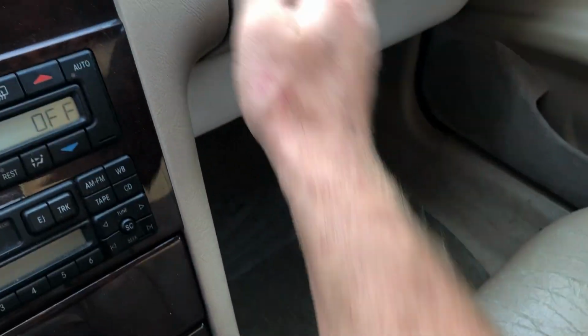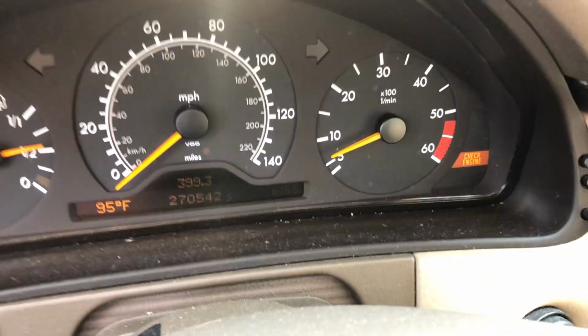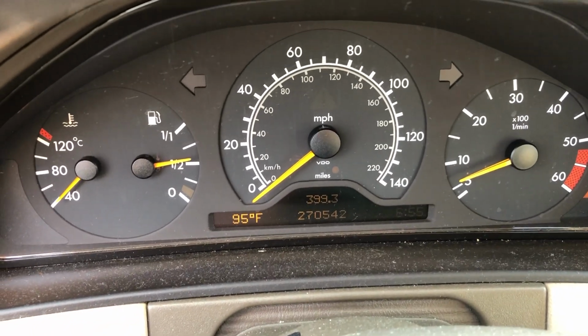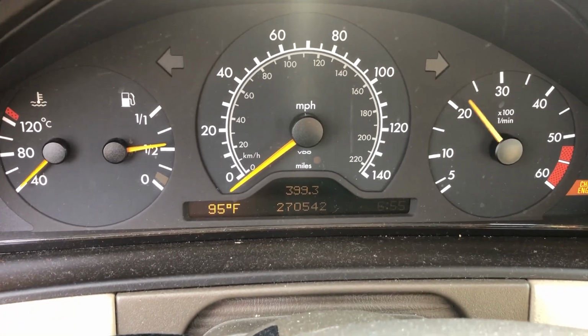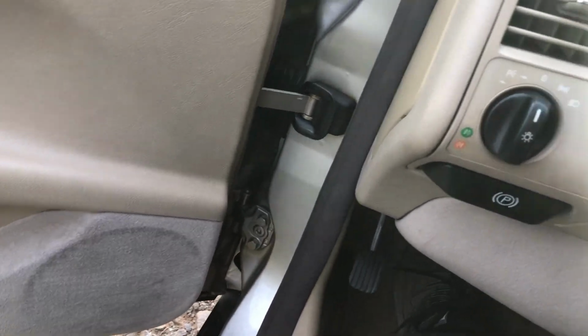Nothing in the glove box. But I mean, this car runs good. It does have a check engine light. It was sitting for a while. Has half a tank of fuel. Temp gauge, speedometer. You can hear the turbo spool, so that's always good.